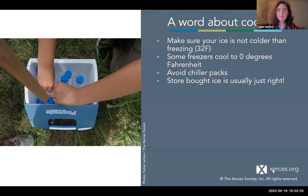Just a little bit of a word about cooling your bee. Bumblebees, and most insects, are absolutely fine being cooled down. It slows their movement, so it allows you to handle them safely. But make sure that your ice is not below freezing. Some freezers cool to 0 degrees Fahrenheit. We tend to recommend avoiding chiller packs because those can sometimes run below freezing and actually potentially be lethal to the bees. So just be mindful of not cooling down your bees too much, just to freezing. Store-bought ice is usually just right.